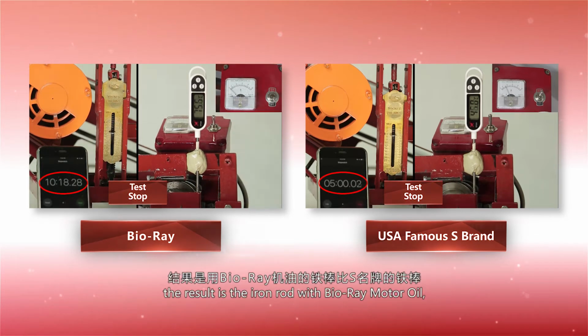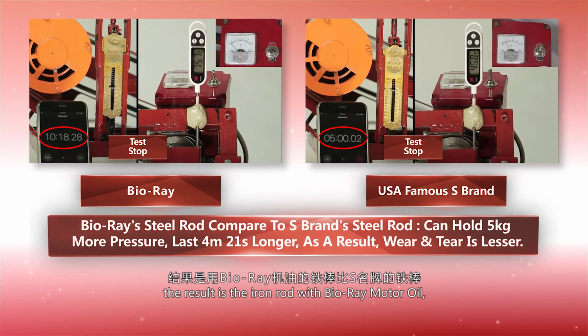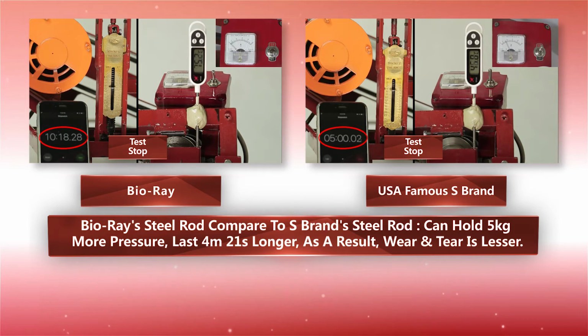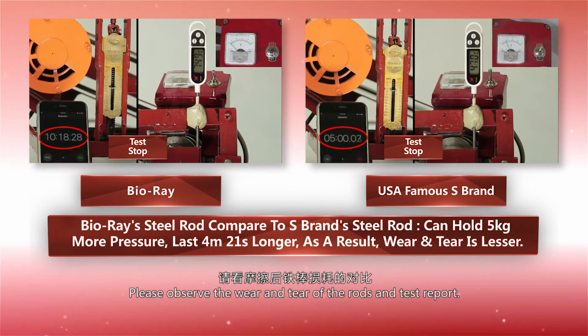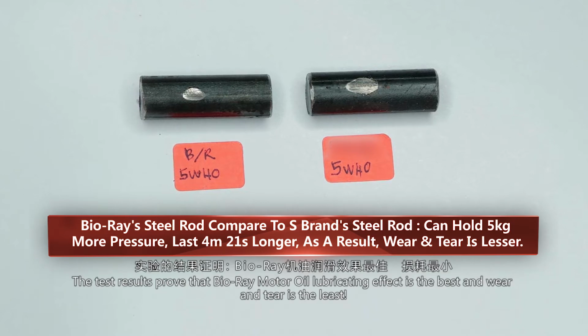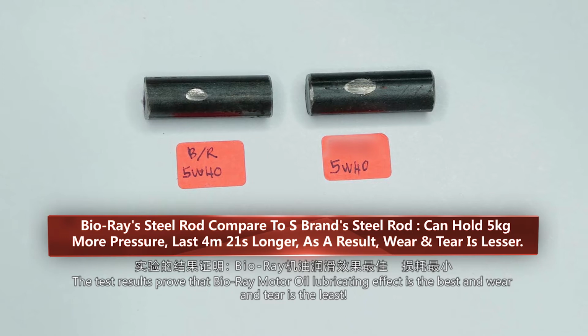The result is that the iron rod with Biore motor oil, even with higher pressure, 5 kg, and longer time, 4 minutes and 21 seconds, the wear and tear is lesser. Please observe the wear and tear of the rods and the test report. The test results prove that Biore motor oil's lubricating effect is the best and wear and tear is the least.